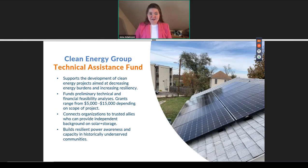Next slide, please. The TAF supports, like I said, the development of clean energy projects through small grants ranging from $5,000 to $15,000, depending on the scope of the project, the size. Most projects do tend to run in the $8,500 to $9,500 range. And these funds go directly to an engineer, a technical services provider, who will develop a techno-economic feasibility assessment for these folks.